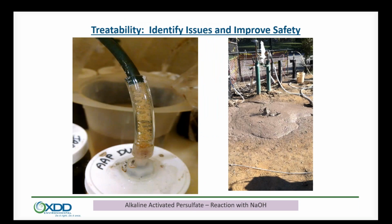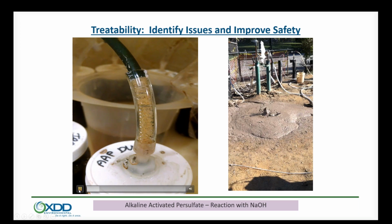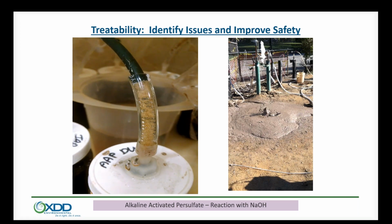And so here's an example, and we'll see if we can get these to play here. This is alkaline activated sulfate, which generally doesn't. I'm going to hit pause here. Excuse me.